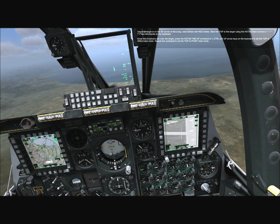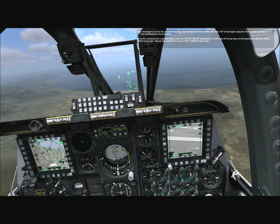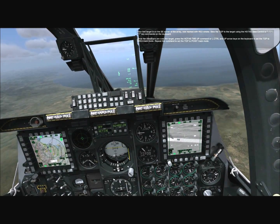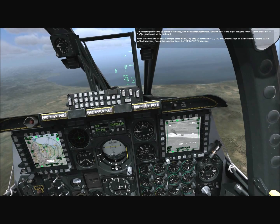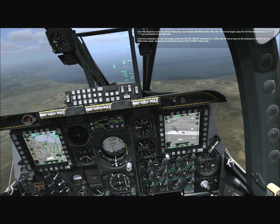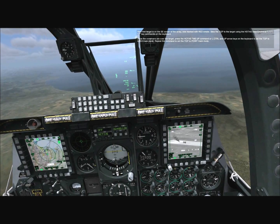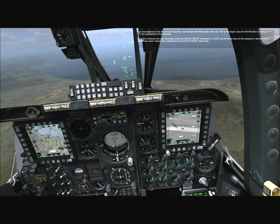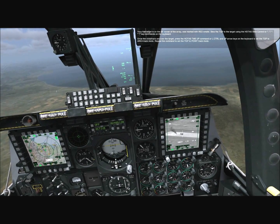Your first target is on the southeast corner of the array, now marked with red smoke. Slew the TGP to the target using the HOTAS slew control or semicolon, comma, period, slash key commands on the keyboard. Once the crosshairs are over the target, press the HOTAS Demus Up command or left control and up arrow keys on the keyboard to set the TGP to area track mode. Repeat the command to set the TGP to point track mode.